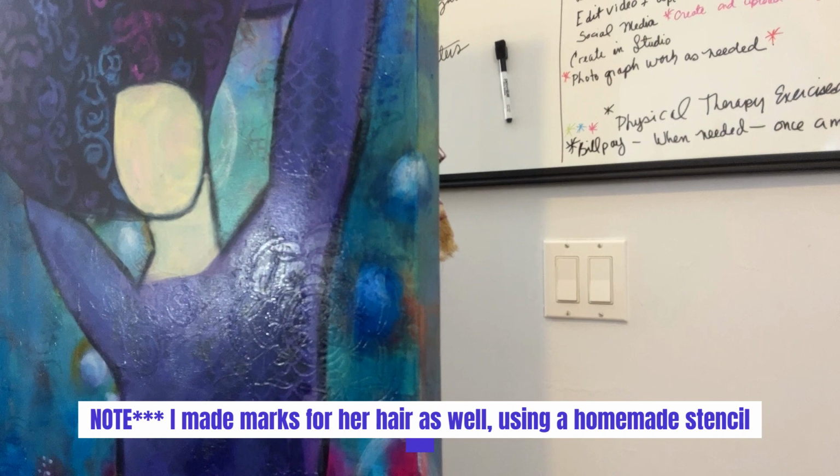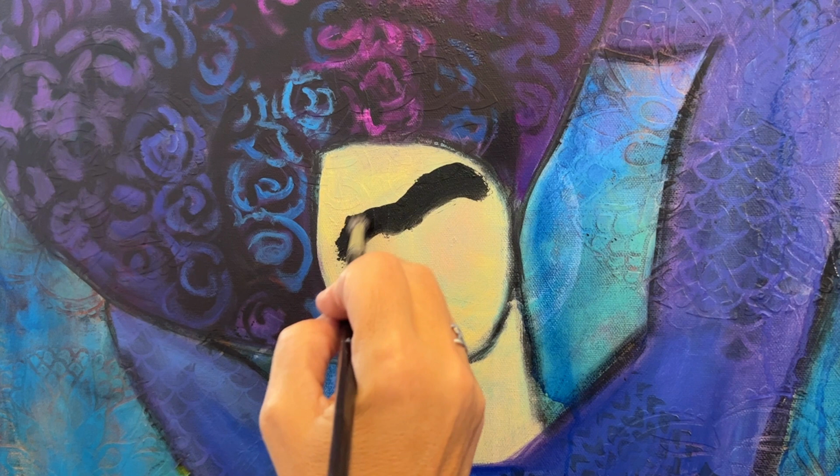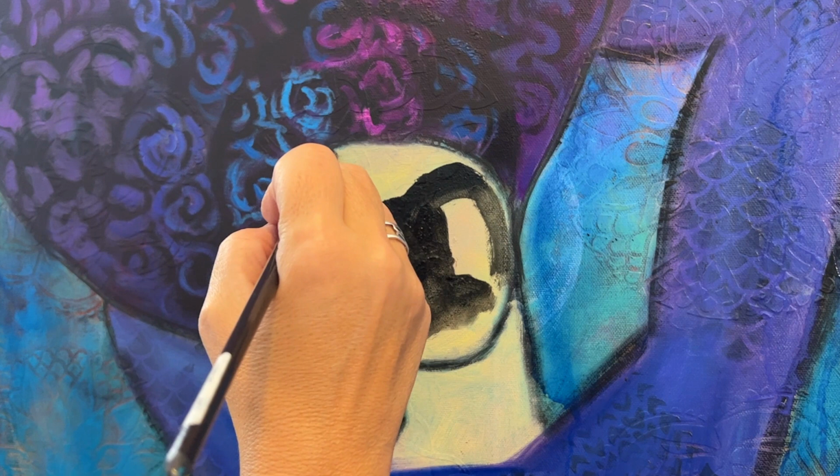So after I was done with my mark making, I wanted to darken and make her dress more uniform, sort of uniform the colors. So I love purple, so I broke out my purple translucent paint and some glazing medium, because even though the paint is translucent, it can always be a little bit more sheer.